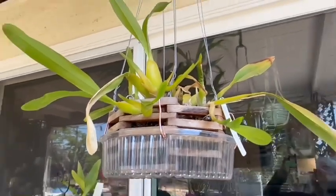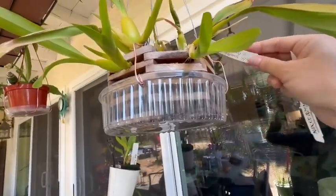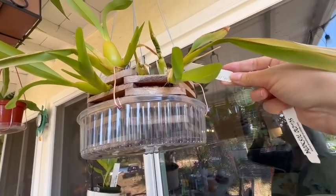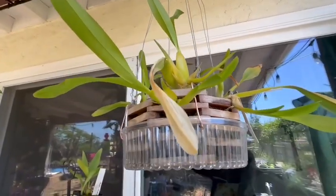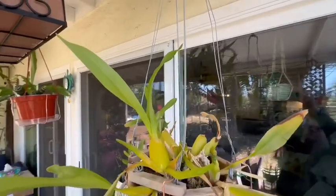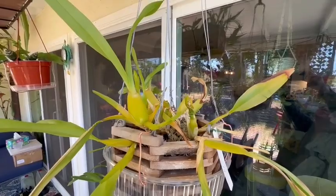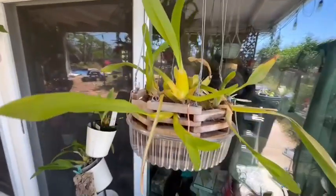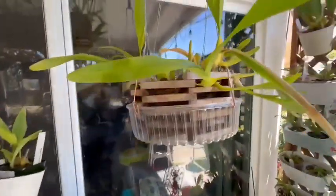Let's see. Another exciting thing happening out here is my Miltonia spectabilis var. rosea. I've had her for close to 3.5 years. One of my very first not Phalaenopsis orchid purchases. I had no idea what I was doing. I set this one back several times. I thought I was going to lose her, but she has come back really well.